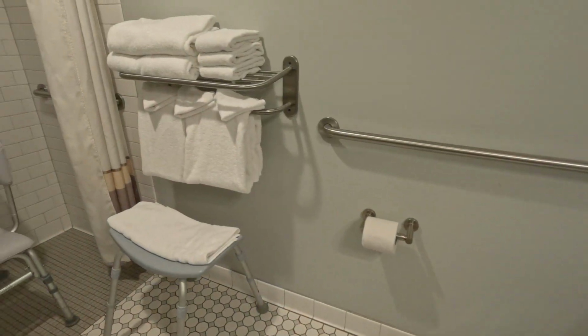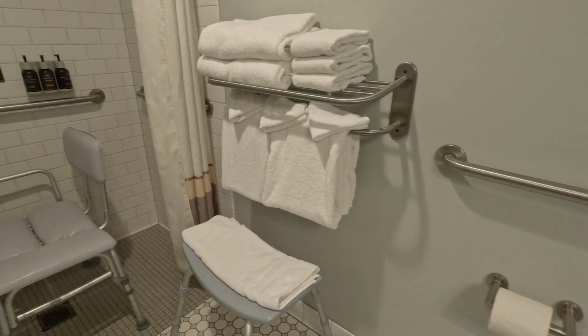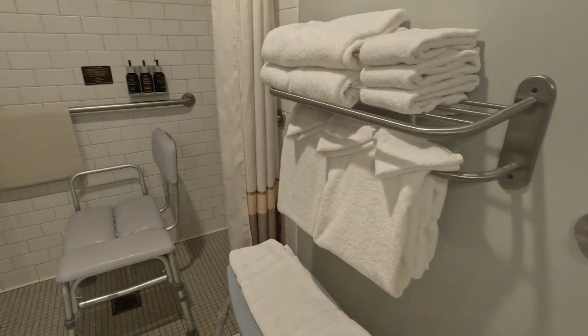This even comes down to a bench for the bathroom that is a roll-in bathroom. They provided a bench so that we really wouldn't have had to bring our own. Yep. I went ahead and brought our own just because I didn't know what to expect. And I think ours is a little bit more stable for Vanessa. It's got a backrest. The bench they have here did not have a backrest.